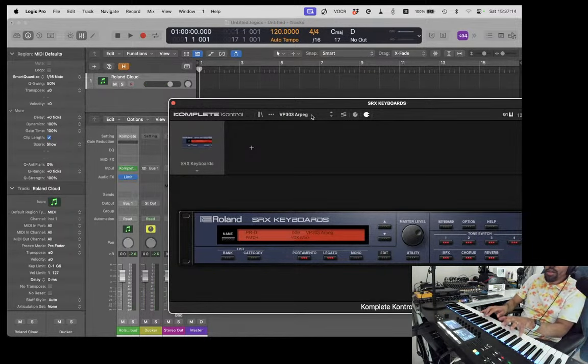VP303 arpeggiator. Oh yeah. So one note does that. Two notes. Three notes. Four notes. It's quite fun. And that's the last one of those.